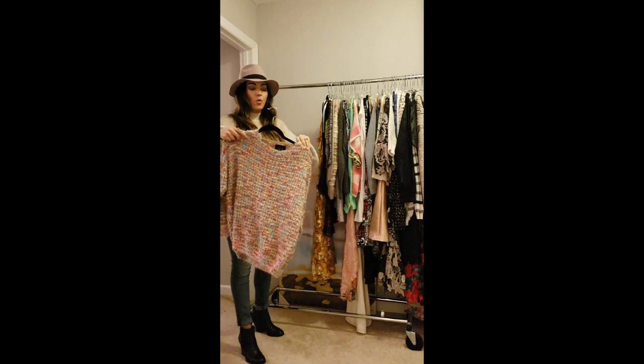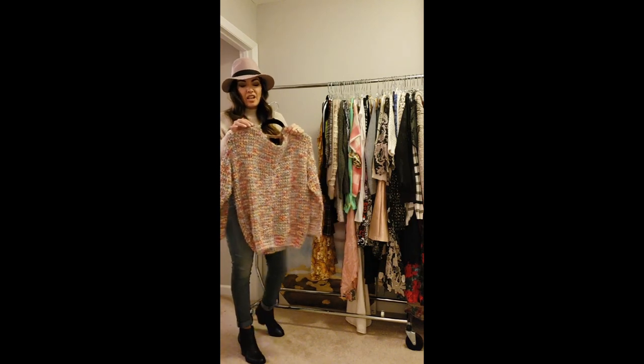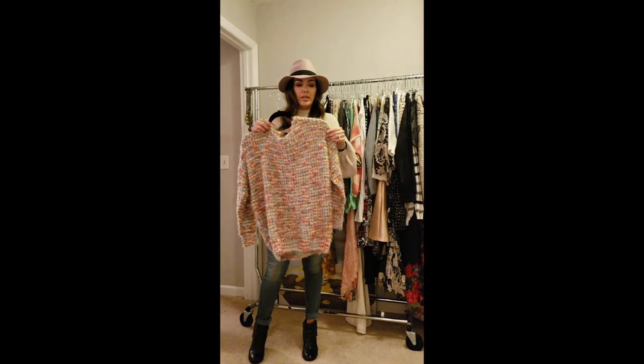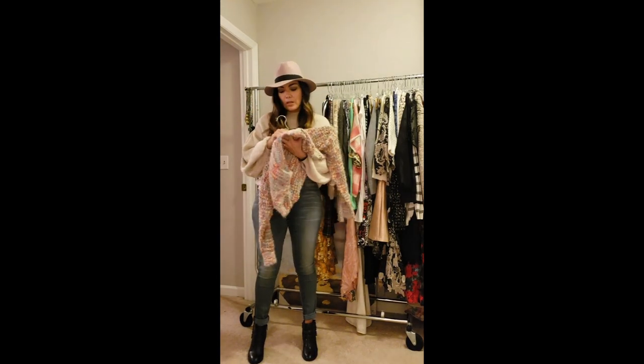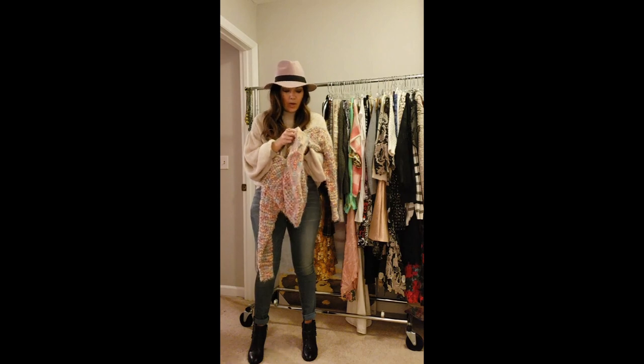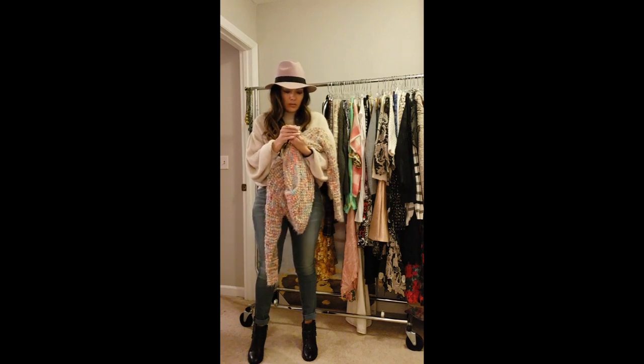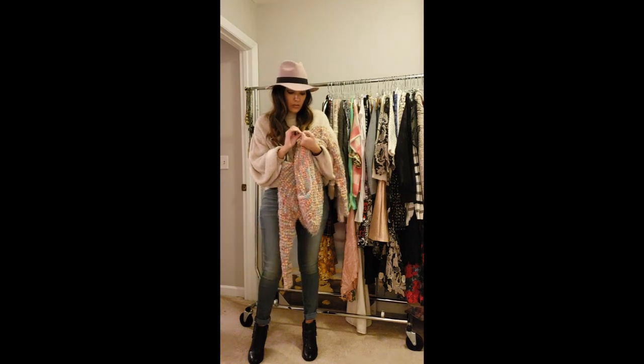It's like a popcorn knit. It has like this little bit of fur. I don't remember if it's some kind of a mohair mix or something. Let me see. I think it was. It is. Sorry.